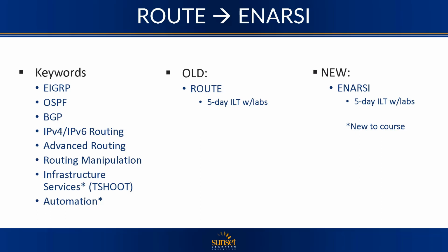I put a couple asterisks in there. Infrastructure services, that's a lot of troubleshooting information. The T-shoot course doesn't exist anymore. Obviously, they're changing all the courses. But when they say infrastructure services, they add in some troubleshooting to the ENRC course, but they also add in some automation as well. Okay, you're going to see automation as part of every new course that Cisco is pushing out. But for those keywords, for those topics, if someone was looking at the route course, you would put them in ENRC, or if you are the student looking at route, you would look at ENRC.